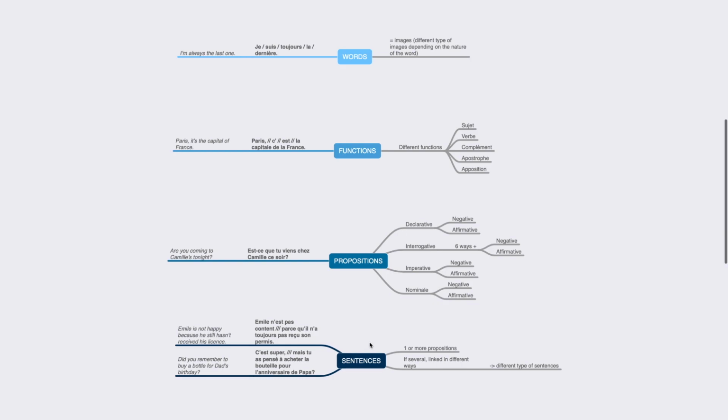And the more words, the more types of words that you know, the more types of propositions, the more types of functions, the better your understanding of French sentences, really. Even if there is a word that you don't know, even if there is something that you don't understand, if you understand how those things relate to each other, you can understand the sentence, right? Or at least part of the sentence.